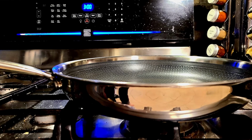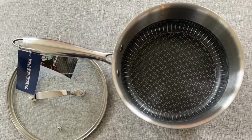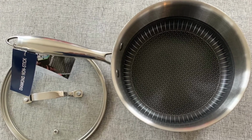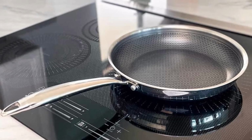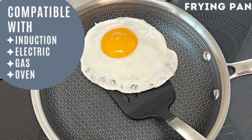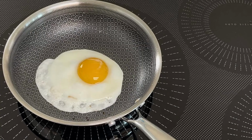Stay cool handle for comfort. The ergonomically designed handle is crafted to remain cool to the touch, even when you're cooking at high temperatures. No more worrying about burning your hand on the handle. The sleek and simple design of the handle also ensures a comfortable and secure grip, making it easy to maneuver the pan while cooking.